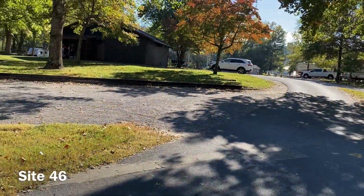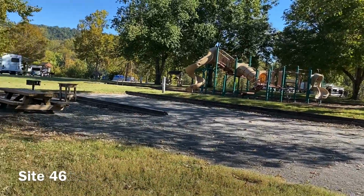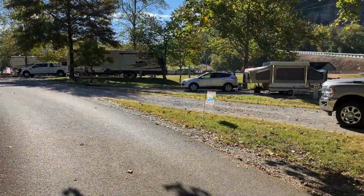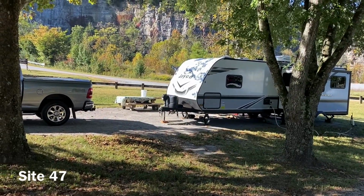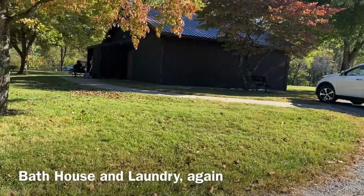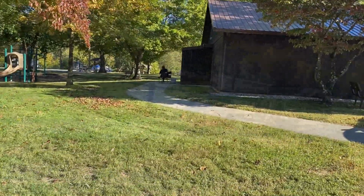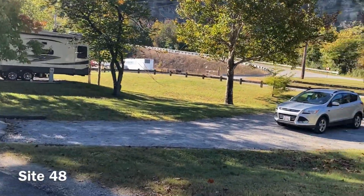Site number 46, kind of a double wide site, extra wide, and you have a little bit of a split level there as it does have some elevation, not quite as level as other sites. This is site number 47, very long site backing in, facing the road. And we're back to the first bathhouse. There's the washing facilities. Free washer dryer there. And here with this little pop-up at site number 48.